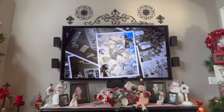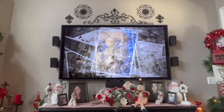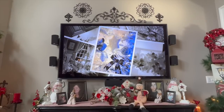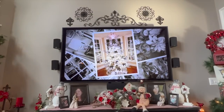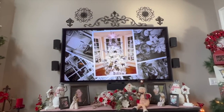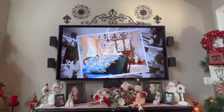Just to tell you that I have a slideshow running currently from my computer, mirrored up to the TV. This is our Christmas decor for this year. So I thought I would do something with the TV other than just have a big black box sitting there.